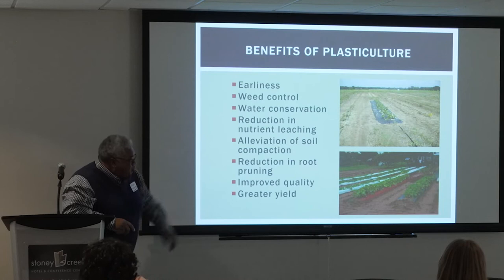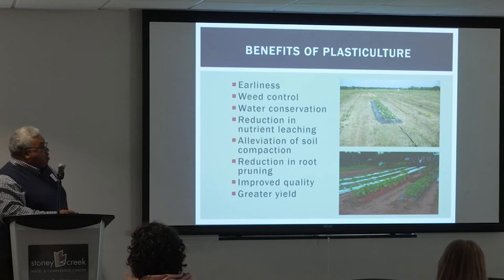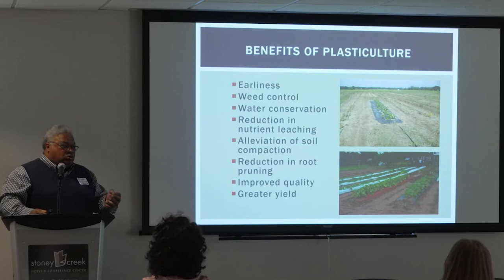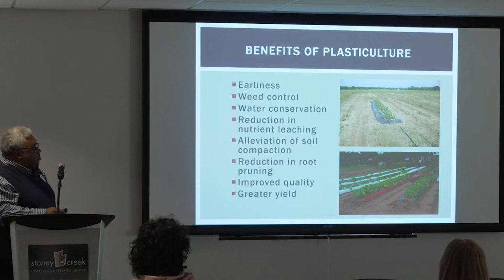The benefits of plasticulture are earliness and weed control. Where the plastic is, you're not going to have a problem with weeds. You might have a little bit of weed problem in the hole, then you just have to deal with the weeds in between the plastic. And water conservation, so there's a drip line.